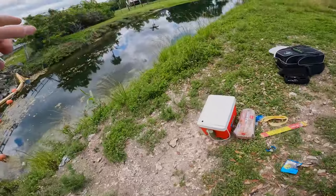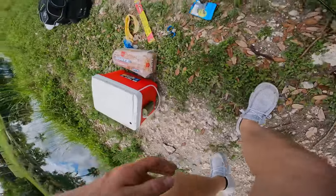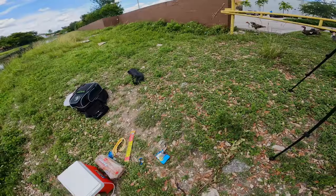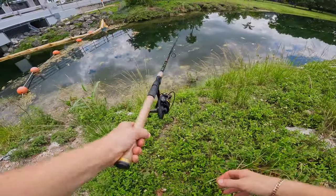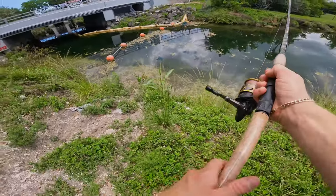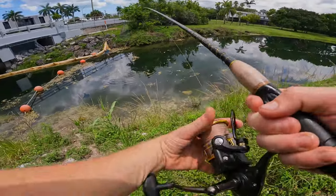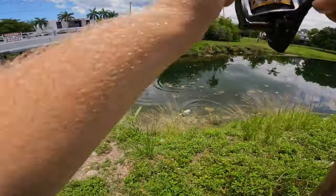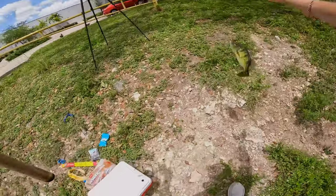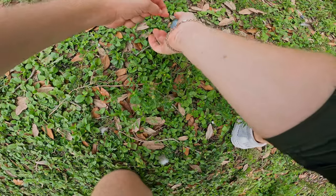All right, guys, there's a peacock bass right there, just kind of hanging around. So we're gonna try and get them on the 2-aught hook with the live shiner. There you go. Throw it right there. Oh, yes, dude, finally, finally caught my very first peacock bass.